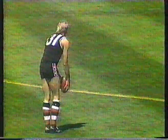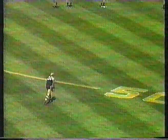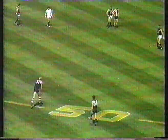Perfect conditions for the tall players today. Two-mark overhead. Yes, they should be really able to take those big marks today.